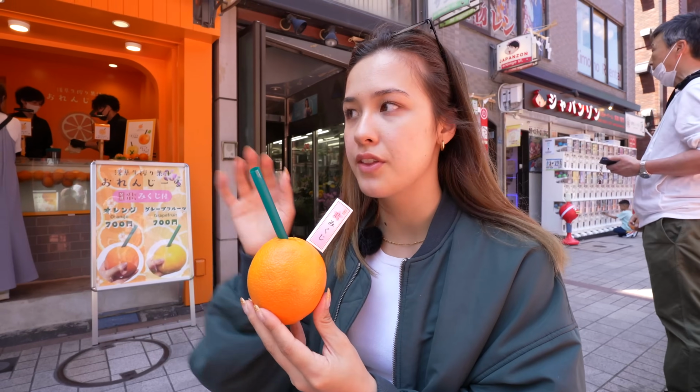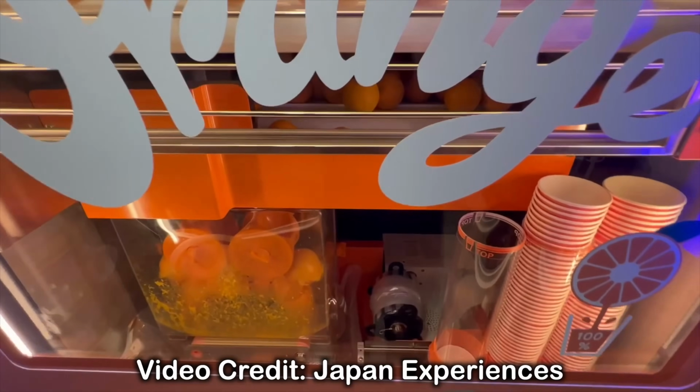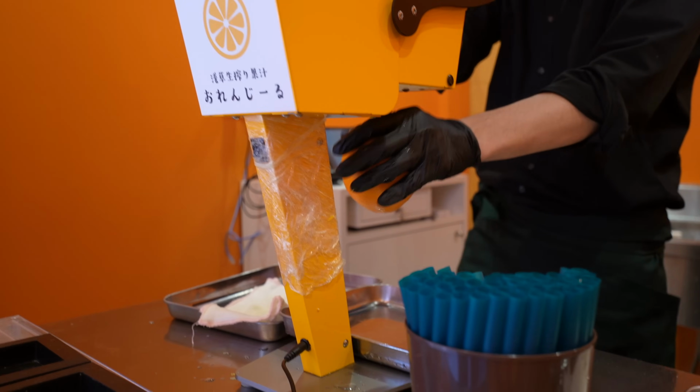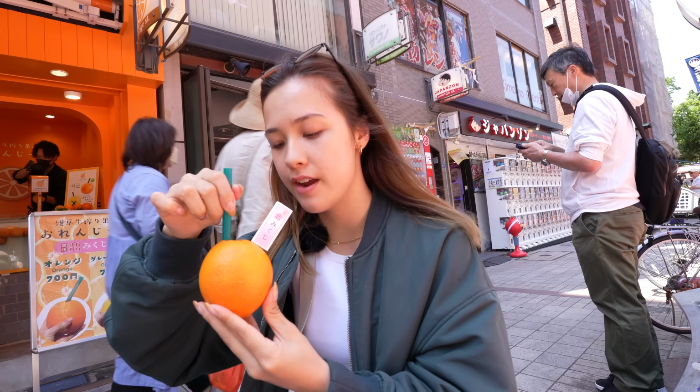So initially I thought this was gonna be the same as the vending machine one. They have a vending machine orange juice. They pretty much squeeze an entire orange, so you get only just the juice. Whereas with this, they literally stick a machine in and pretty much use a blender within. So you get all of the goodness, including the fiber, nutrients, and everything you want in an orange. Very fresh.